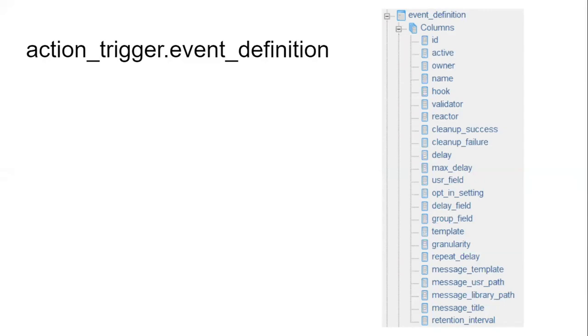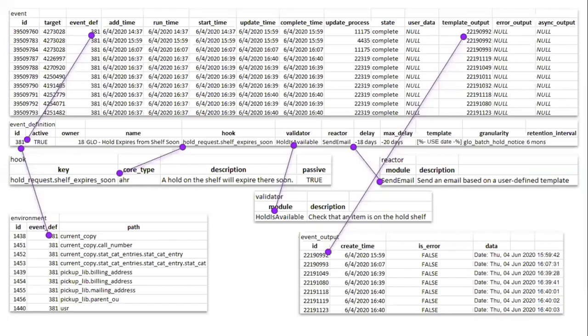Okay, and I do want to apologize for this next slide, but I wanted to try and give you an idea of how these tables all link together. Here's the event table. This is the one that contains those 30 items that need a pre-due notice. And it has a state, and as the triggers run, this row changes and reflects different states of the trigger. It points back to the event by its definition ID, which in this case is 381.